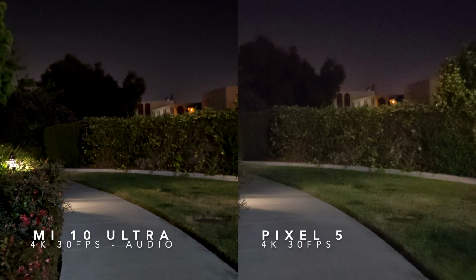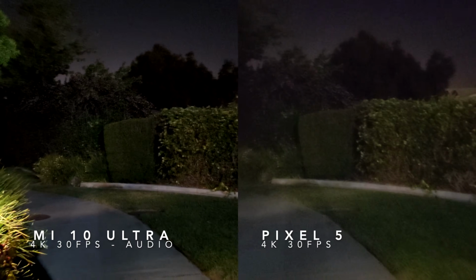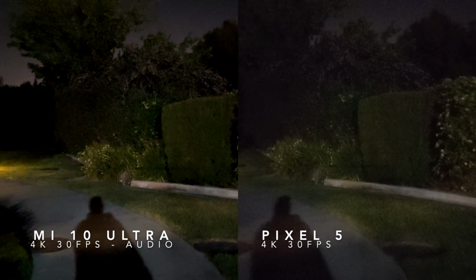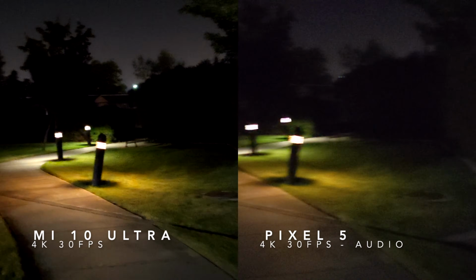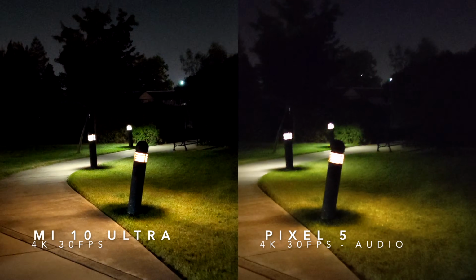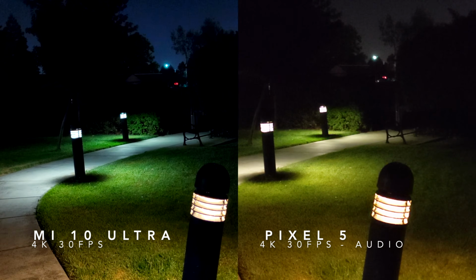And now you're going to see how they perform in a much darker setting here. And already both of these phones are brightening up the scene a lot more than it really is. It's quite dark out here right now. And at least in the viewfinder, the Mi 10 Ultra is actually a little bit brighter than the Pixel 5 is. But both are definitely brighter than what I'm seeing with my own eyes at this point. Especially right now, it's pretty dark out here. You just have these lights here on the walkway.